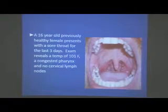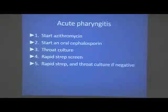Our next patient, 16 years old, healthy, presents with a sore throat, right? Exam reveals a temperature of 101 and you can see those white patches on the tonsils. No cervical nodes. It's a very, very common clinical syndrome in practice. So this is acute pharyngitis. What are your options here?